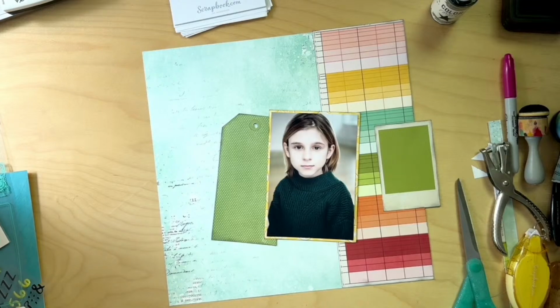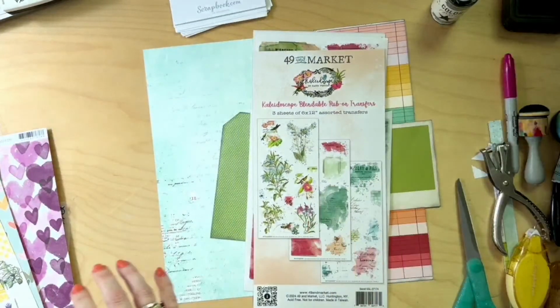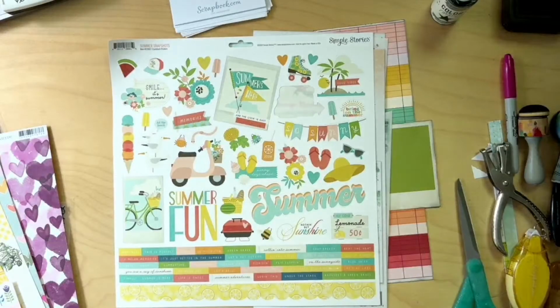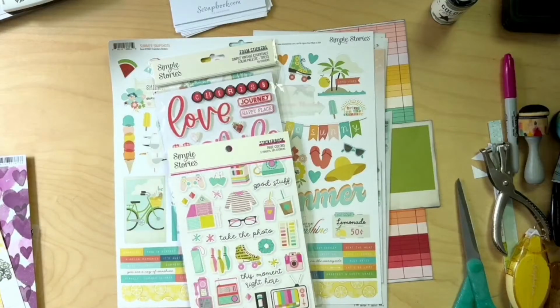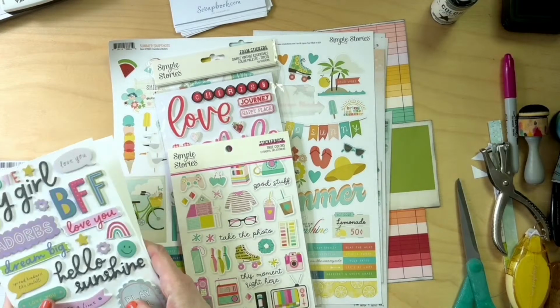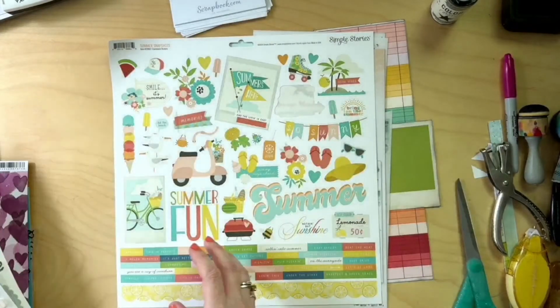Then we have rub-ons and we have stickers. So hilariously, I have summer theme stickers and a picture of my child in a woolly jumper. No. Right, and the other sticker book is already in this pile somewhere. Here. Okay. But then we also have phrases. And the phrase stickers, of course, have little pieces in there too, so I don't want to ignore them. Okay.